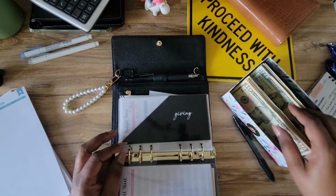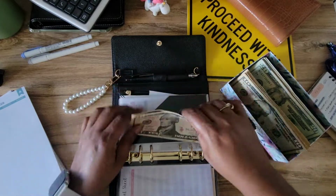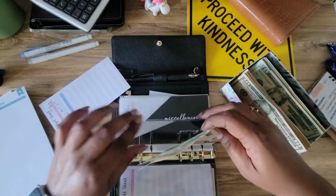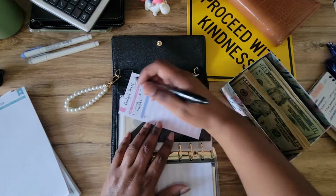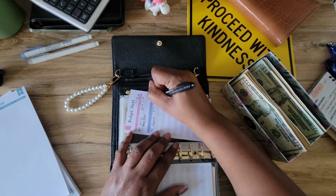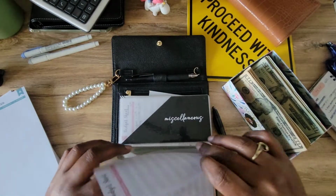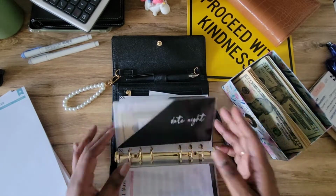Giving is getting 20. We usually do 10s, 2 10s for giving. Deposit. Started with 0 and we're adding 20. That's the way you're supposed to do it. $20. Miscellaneous is getting nothing. Date night has the same.